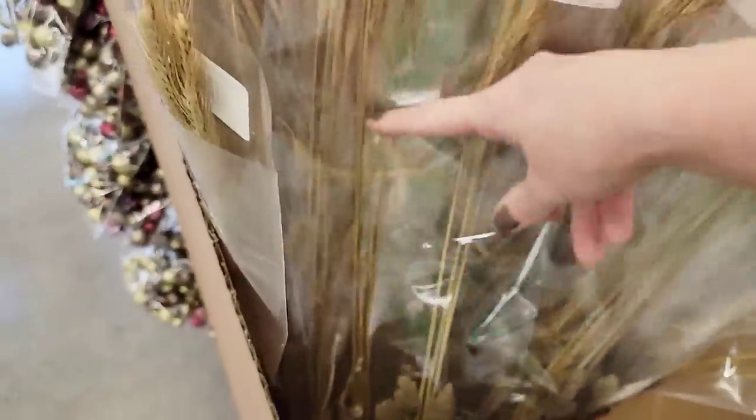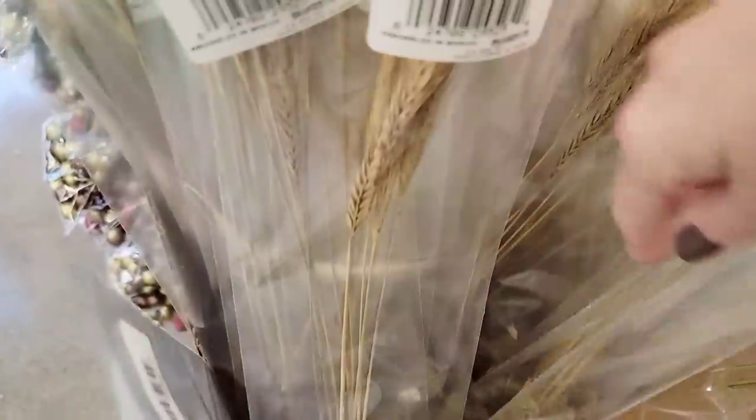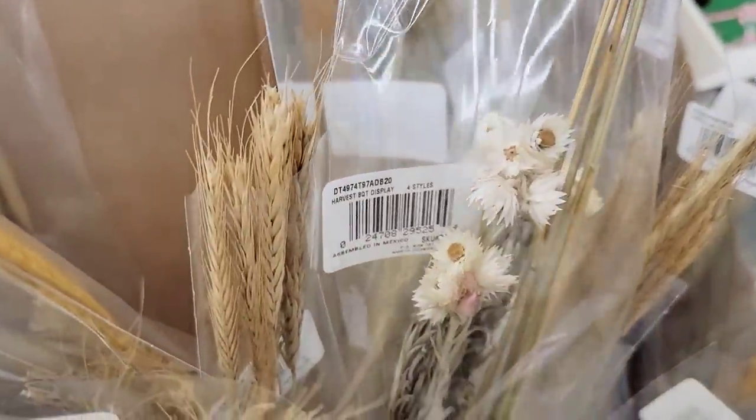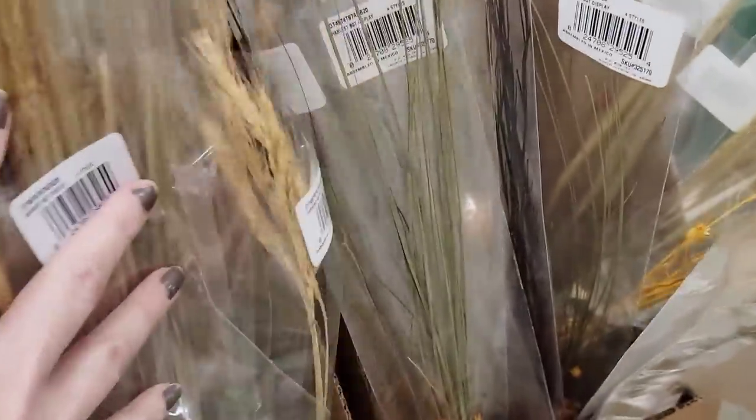They have some new ones of these dry flowers. For those that love to work with resin, these are a must for only a dollar. I'm hoping they come out with some Christmas ones, but these are so cute for only a dollar. Amazing.